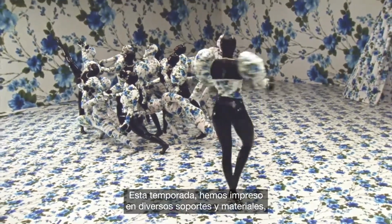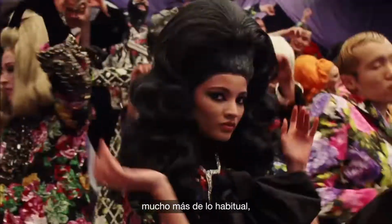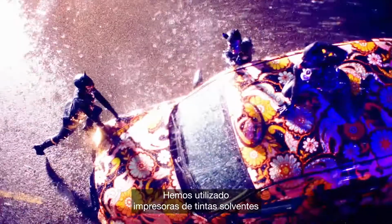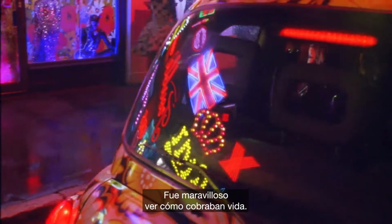This season we printed on so many different media and substrates, more than we ever usually would, because there were so many different elements to this film. We had the printed taxis on the solvent printers and they were completely wrapped, so that was really great to see those come to life.